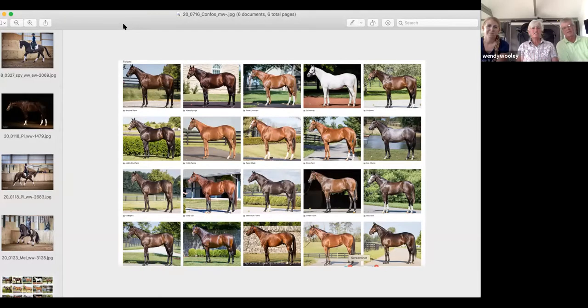So the point is that breeders and the buyers at the sale want to see what the stallion looks like. If they're breeding to this particular stallion, they want to bring a mare that's going to mate well and have the attributes that work well with the stallion. So if the stallion's a great big stallion, they may want to bring a medium or smallish sized mare to make that work well together.